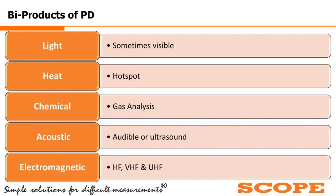Then comes heat. Whenever there is partial discharge, more often than not you get to see a hotspot, but it might not be the case all the time, because partial discharges, as we know, are phenomena that happen in a small portion of the insulation. If any energy is dissipated in a small portion of insulation, it can easily get dissipated because the volume of your insulation is very large. So you won't be able to pinpoint exactly where that hotspot was or where exactly that partial discharge was. So again, heat is not a very reliable way of detecting partial discharges.